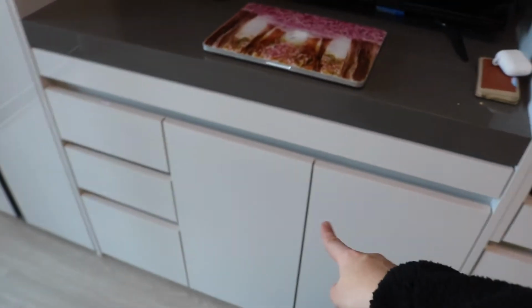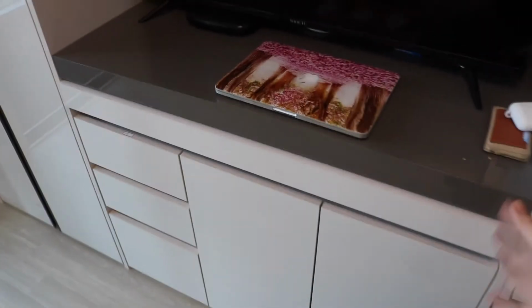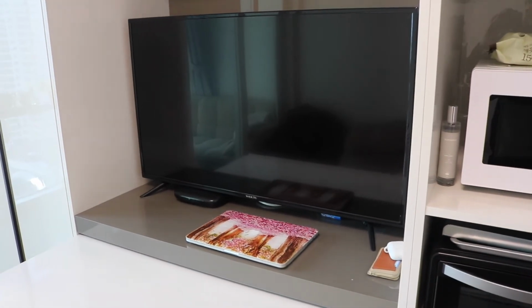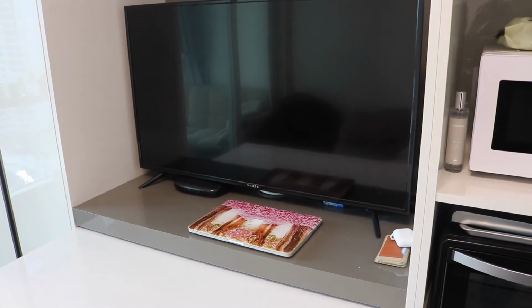This is where I keep my recycling. I have 3 spacious drawers over there. Given that everything is very compact, this feature over here is really convenient. It's a table that you can pull out, and it's right in front of the TV, which I don't really use. I do have an HDMI cable and I sometimes use it, but I'm not a big TV fan.